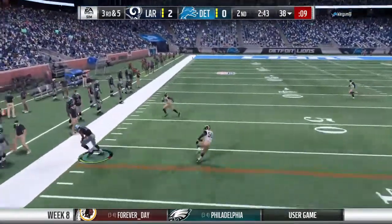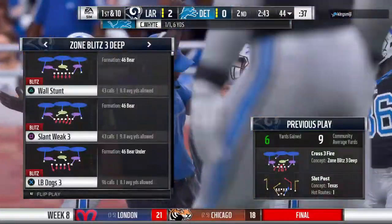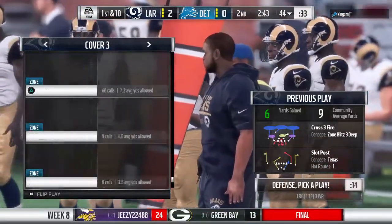Out of the gun now on third down. Toward the sideline, he will have the first down. Good catch. He was able to keep the feet in bounds. It'll go as a gain of 6 that time, and it moves the chains as well.